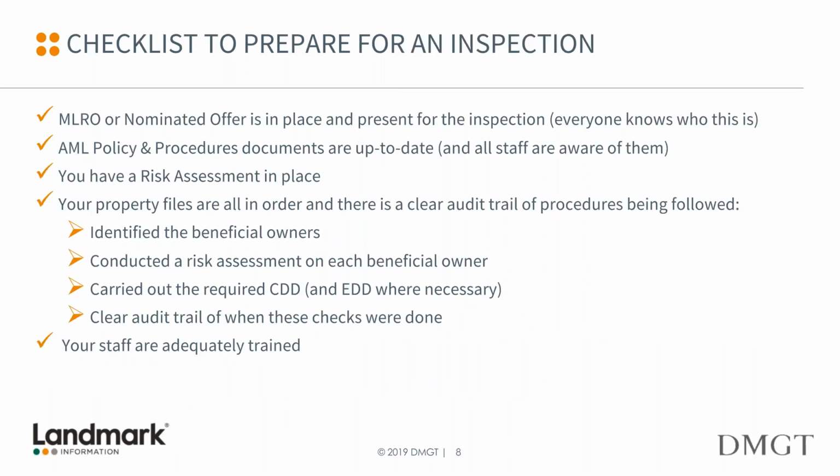It would be good to have some sort of checklist in place in your agency so you can ensure you're ticking all the boxes. To help you, we've put a high-level one together here, just as an example of the things that you need to ensure that you have in place. So it's important to ensure that everybody in your agency knows who the money laundering officer is or who the nominated officer is as well. And you do need to have deputies just in case the money laundering officer is ever absent as well. And again, ensure that the staff know who the deputy is too.